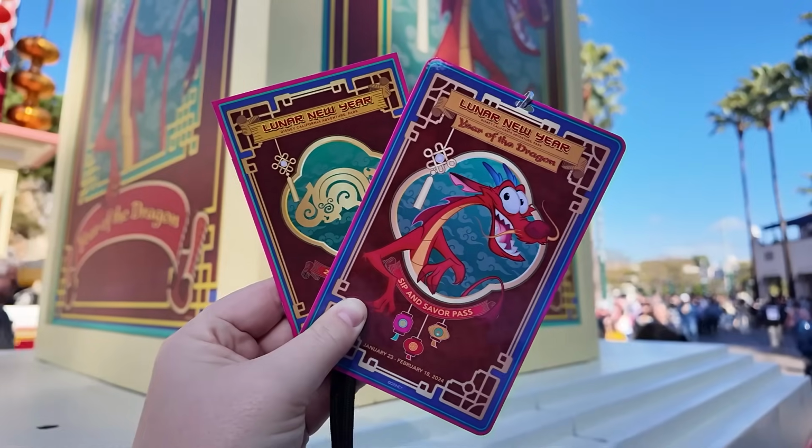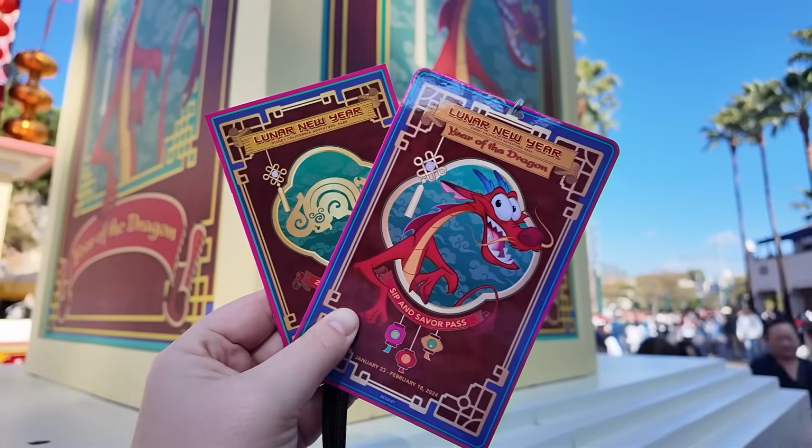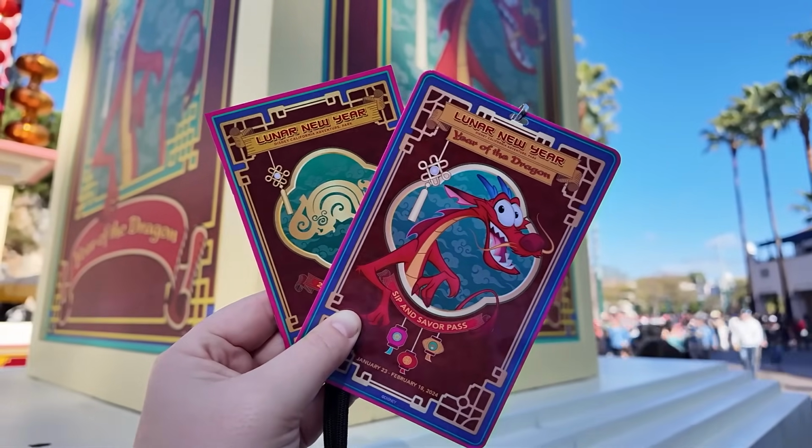And before we get any further, let's go pick up our tasting lanyard. Well, we have picked up our Sip and Savor Pass. When you go to pick it up, they'll also give you a festival guide that'll have the menus and some info about the festival. The Sip and Savor Pass for non-Magic Key holders is $46 for 6 tastings. And if you're a Magic Key holder, it's $43 for 6 tastings. You're able to redeem those 6 coupons on any food or non-alcoholic beverage. So it doesn't include alcohol, which is kind of upsetting, but I figured.